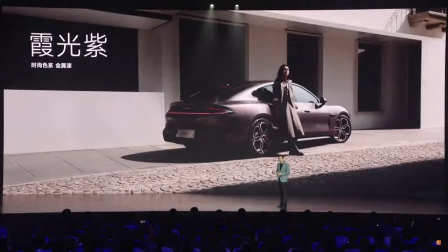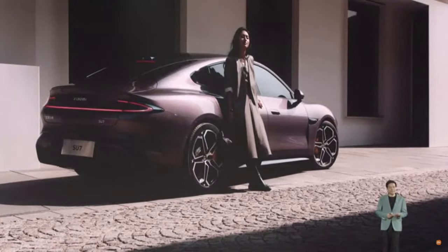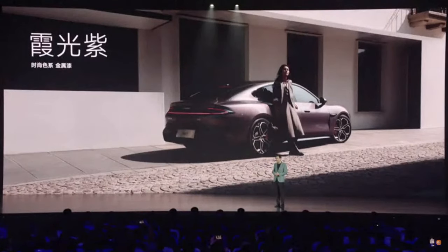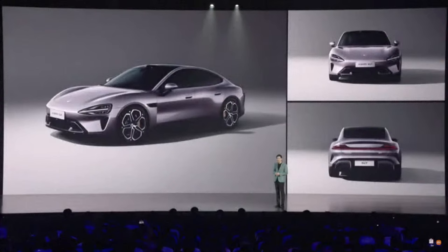Next, radiant purple. Purple is the color of romance and mystery. With a special formula metallic, it gives extra sparkle under the sun. It's stunning. And how to present it?